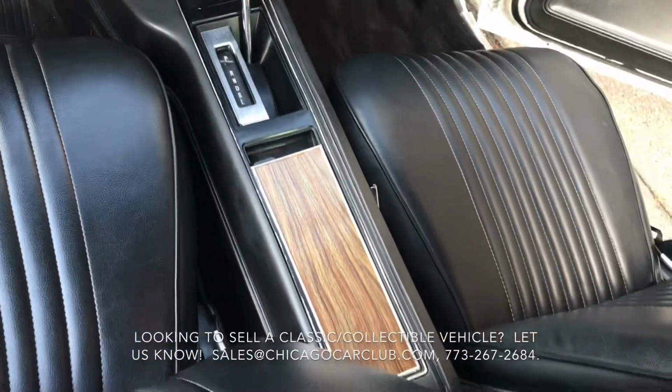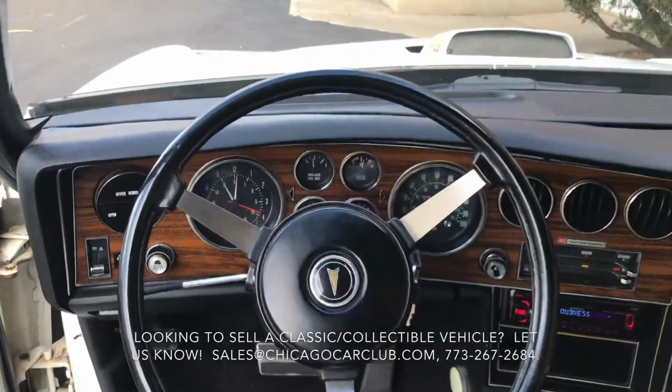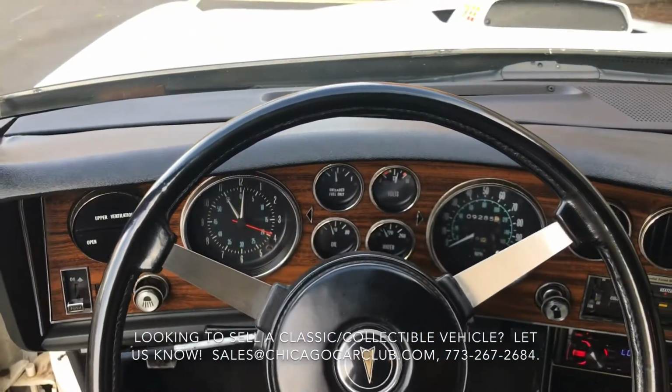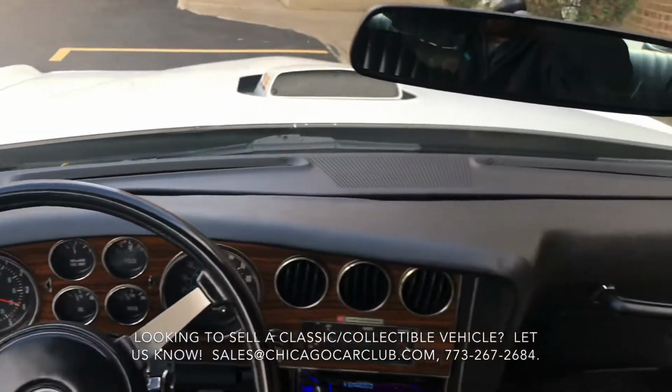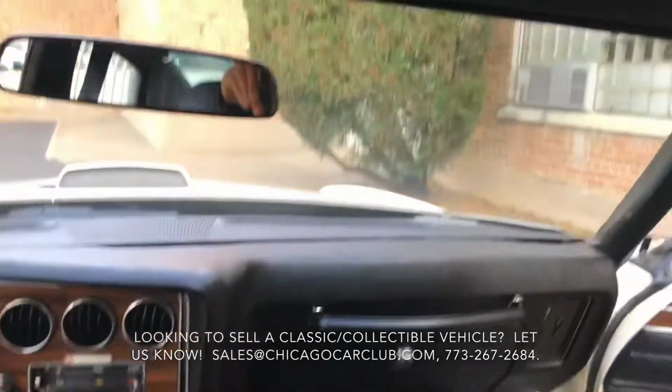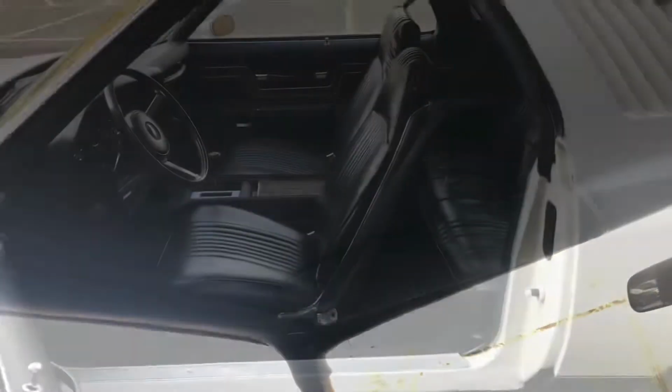You can see this is a console car, which again, very nice shape. Not warped, cracked, nothing like that. Gauges are all functional with the exception of that analog clock. Heat's functional, fan is functional. This car does not have air conditioning.